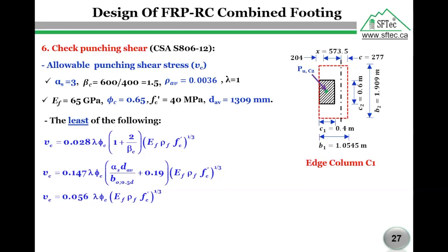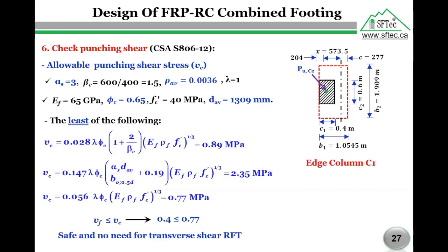Using these numerical values in the equations below will give us three different values for the allowable punching shear stress, which ranged from 0.77 to 2.35. Here we should select the least value. So the allowable punching shear stress is 0.77 MPa. By comparing both allowable and ultimate values for the punching shear stress, the footing is safe and there is no need for transverse shear reinforcement.